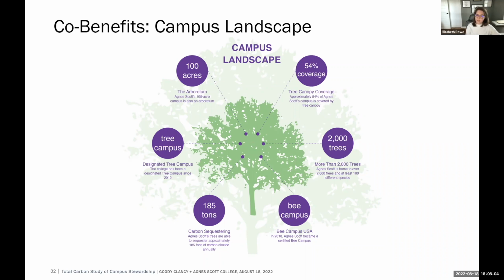We have a campus-wide arboretum that was actually started as a student project by Kimberly Reeves, our new director. I always have to bring that up. So we have about 54% canopy coverage, over 2,000 trees. We are a level 2 registered arboretum. We've been a designated tree campus for over a decade, and now are a bee campus, which represents a commitment to pollinator health through our landscaping.